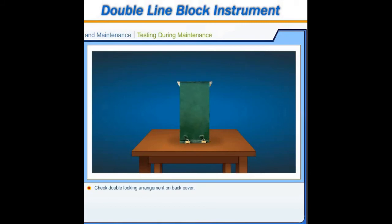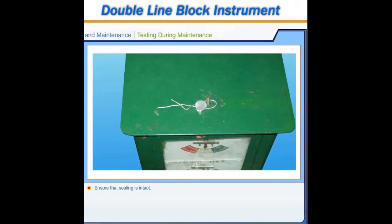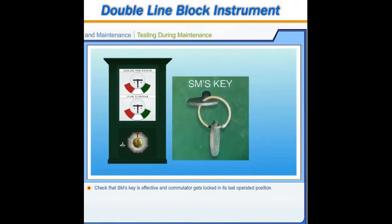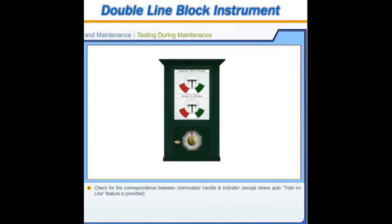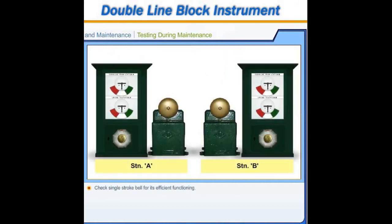Locking arrangement on back cover: ensure that sealing is intact. Check that SM's key is effective and commutator gets locked in its last operated position. Check for the correspondence between commutator handle and indicator except where auto train on line feature is provided. Check single stroke bell for its efficient functioning.